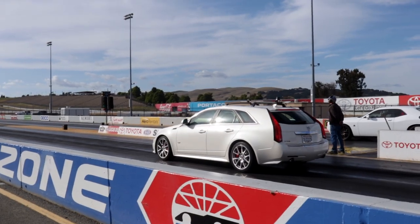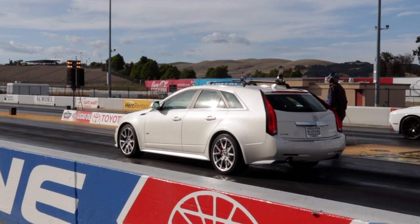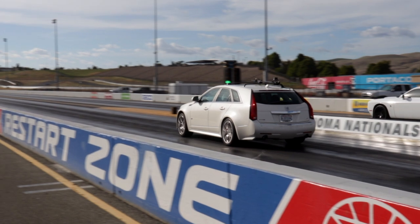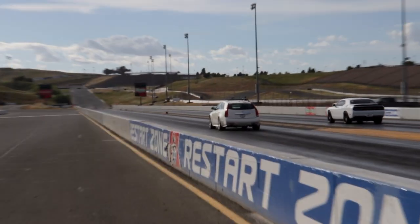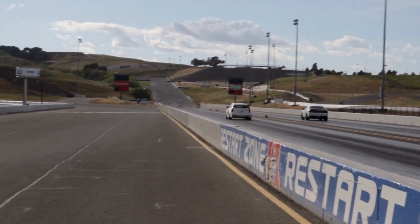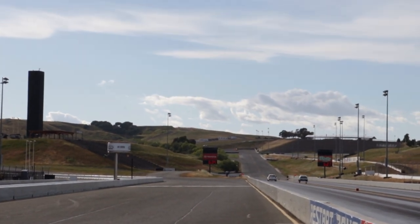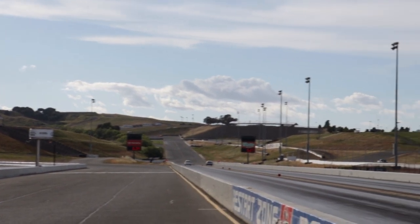Drag racing on the surface is simple. Two cars line up at the starting line, the lights go yellow, then green, and the two cars go as fast as they can in the quarter mile. They may be racing each other or just testing out to see how fast their car can go. Once they reach the finish, their elapsed time, ET, and miles per hour show up on the boards at the end of the track.